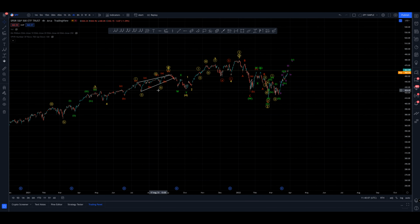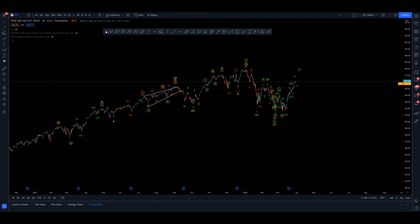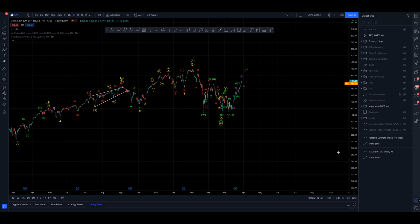Right then, we're going to spend just a few minutes looking at the SPY and the Nasdaq today. We're going to keep this one short and sweet as there's nothing really to talk about in the meantime. We have our primary count, we have our alternate count. So let's start by looking at some basic technical analysis first.